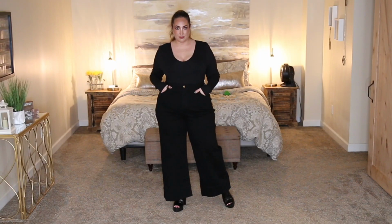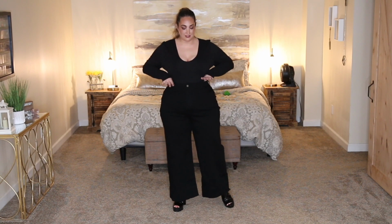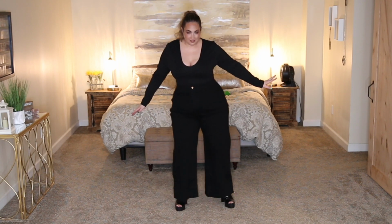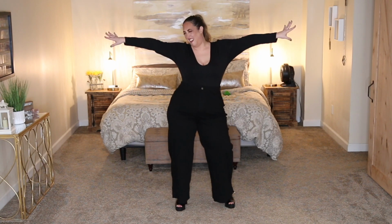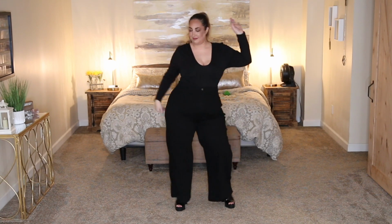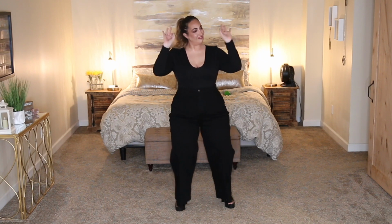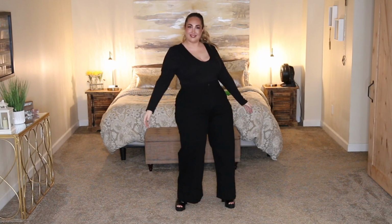So this is what the second item is in the mystery box, and it is a pair of the Universal Standard jeans. And I have been wanting to try their jeans for the longest time because they are so freaking nice. And these are no exception. I am very, very excited. These I think retail for $98 alone. So these pay for the whole box by itself, and they're wide legged, which I'm so excited about because I've been wanting to try wide legs, especially coming into the spring season. I think it's going to be a lot of fun.